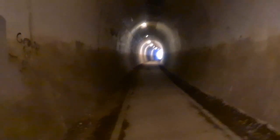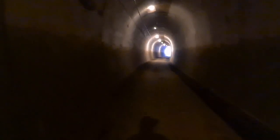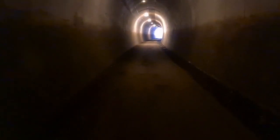And if we look back this way, we can't see the end of that side, and that's because of the natural curvature of the tunnel. This is a bit dark, this little bit. I think there must be a light out, yeah. One of the lights is out.